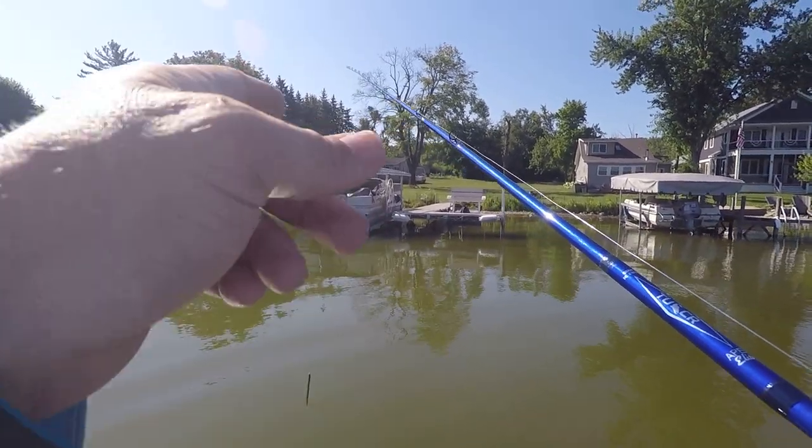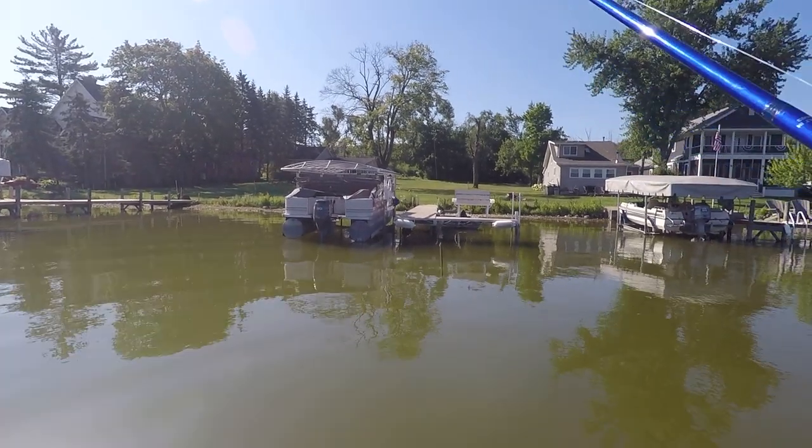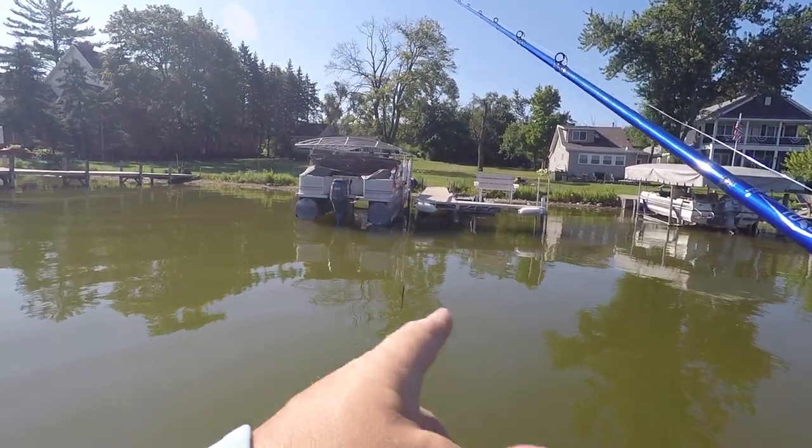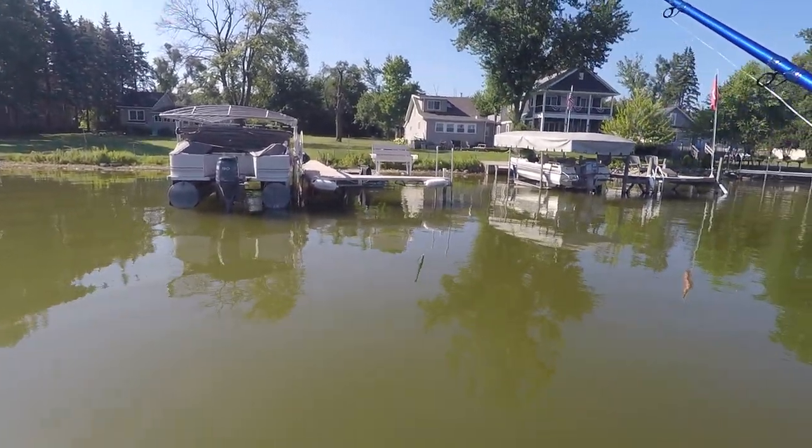But yeah, I'm gonna pick apart every pier now because I made a bunch of casts at that one and I just flipped that in there in between the pier and the boat and he was sitting right there. So let's see if we can find some giants.